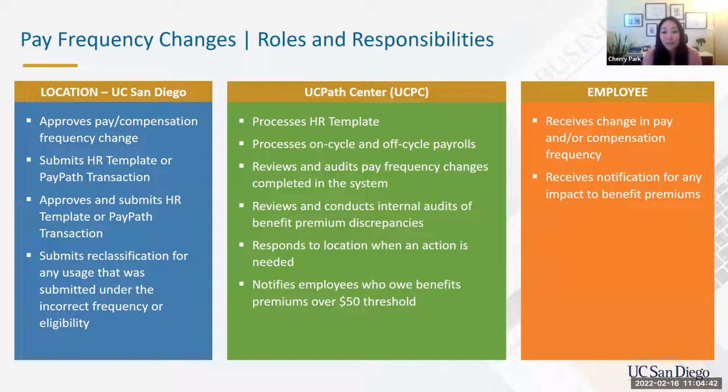Let's go over the roles and responsibilities related to pay frequency changes in UCPath. The location approves the pay compensation frequency change, submits the HR template or PayPath transaction, approves and submits the HR template or PayPath transaction, and submits reclassification for any usage that was submitted under the incorrect frequency or eligibility.